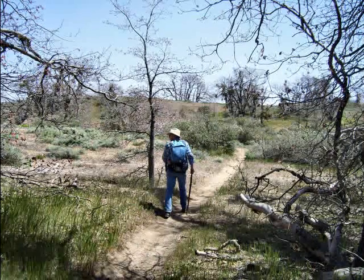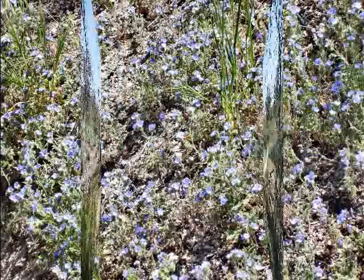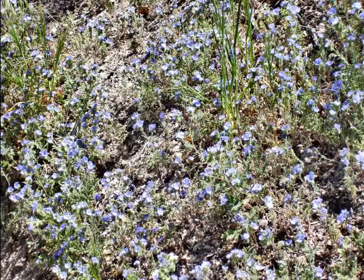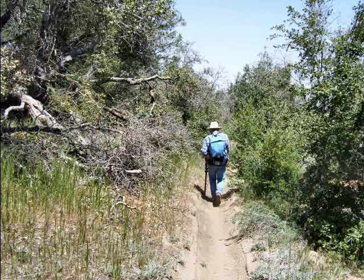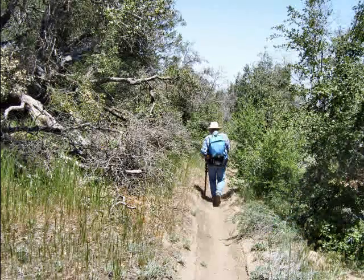But then after wandering around on top for a while, we decided it was about time to head back. But not before spending a little time enjoying some more of these wildflowers popping out here and there. But then it was back down the trail from whence we had come.